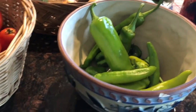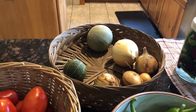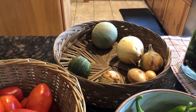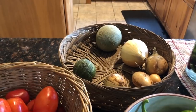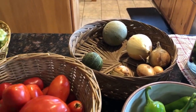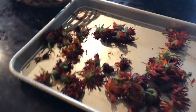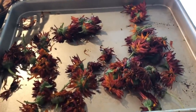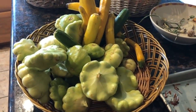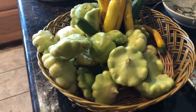Let's see, some more peppers, a few tiny little sad North Idaho melons. That's what we get for melons there. You see it, they're smaller than the size of the onions they're next to. A couple tomatoes floating around, some different herbs. That's a calendula here that the kids are drying down. I actually have a whole bunch already dried and done. The very last of the zucchinis and patty pans and summer squashes ready to be eaten.